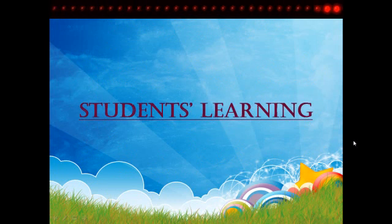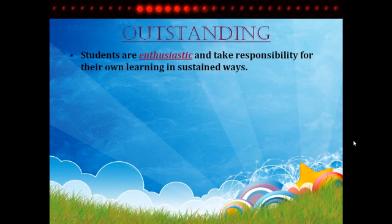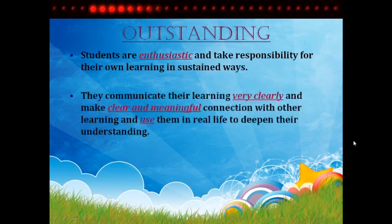Students' learning, the second aspect. When can your school be outstanding? Students are enthusiastic and take responsibility for their own learning in sustained ways for a long time. They communicate their learning very clearly and make clear and meaningful connections with other learning and use them in real life to deepen their understanding. They use their knowledge in real life to deepen their understanding.